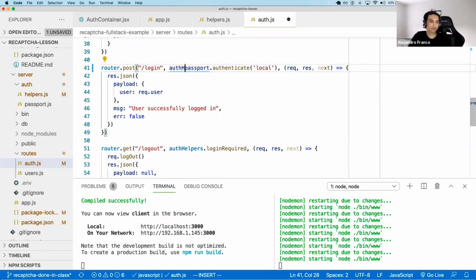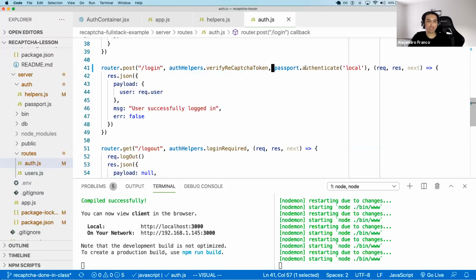Auth helpers, verifyRecaptchaToken, and I have a helpers. So this is similar here. Any request to login will first go to authHelpers.verifyRecaptchaToken. If that goes well, then we execute password authenticate, which is what actually logs in the user. And if that goes well, then we actually reply to the client saying, "Here's the user, you're logged in, good to go." So these are middleware, and we're gonna learn and see, if you haven't seen yet, how we can pass from this middleware to the next middleware.